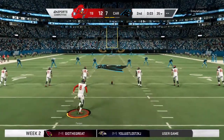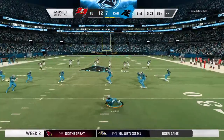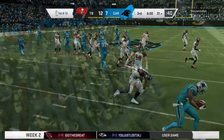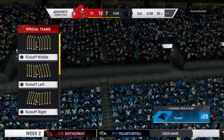The punter Pinion now to kick this one away. An incredibly short kick fielded way up there. So we've come to, and just like that, on we head to half number 2.